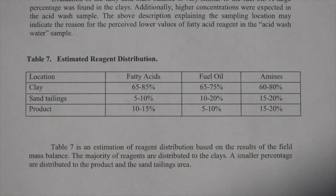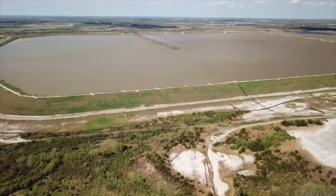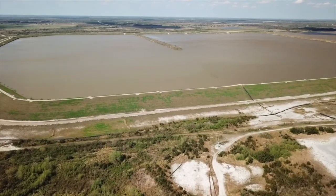The reagent that's the biggest concern is fuel oil, and when the phosphate industry separates the clay, sand, and phosphate rock, the clay absorbs 65 to 80% of all these reagents, so it's safe to say the clay settling areas is where most of the fuel oil and the other reagents end up.